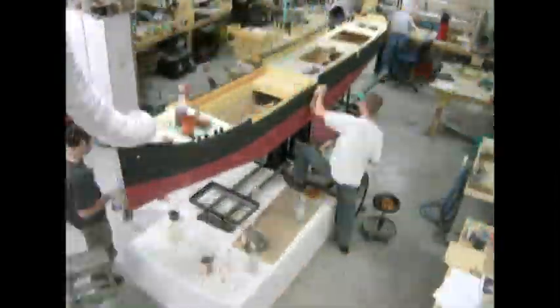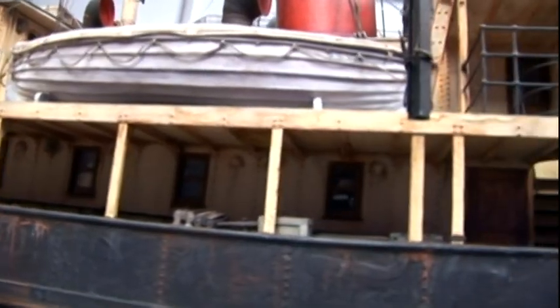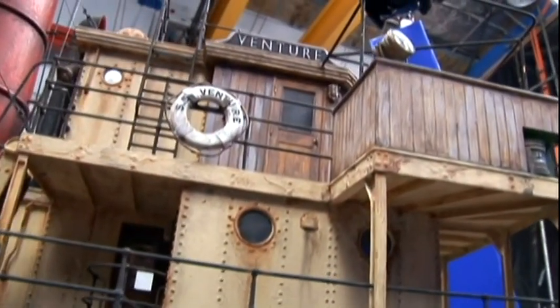Our miniature at 12th scale is 14 foot long. Some of the storyboarded shots go extremely close to the surface of it, and therefore it has to be an extremely detailed model. There are miniatures in the world that get built.